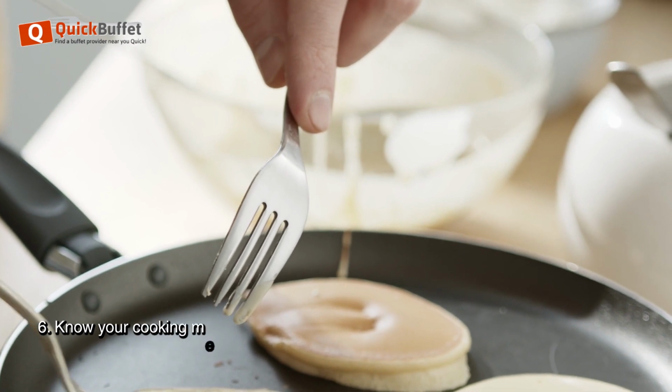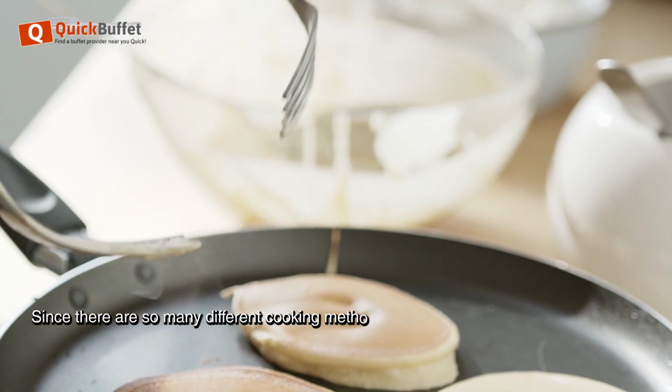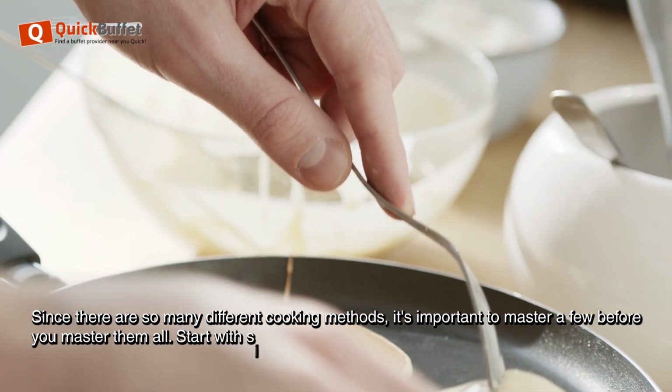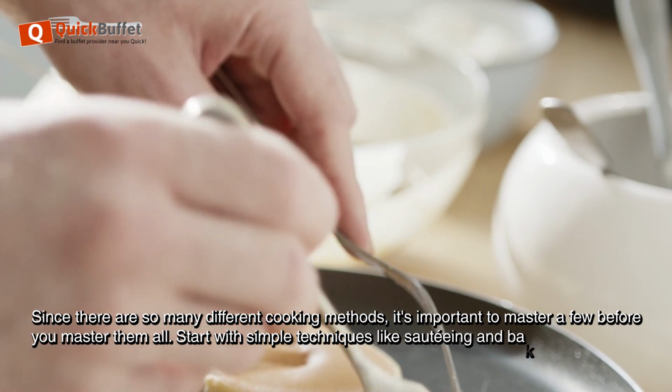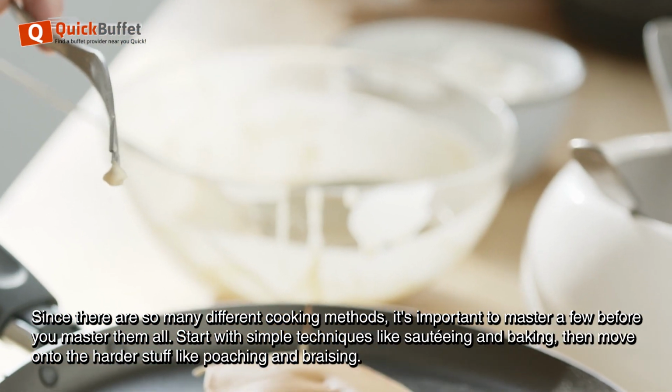6. Know your cooking methods. Since there are so many different cooking methods, it's important to master a few before you master them all. Start with simple techniques like sautéing and baking, then move on to the harder stuff like poaching and braising.